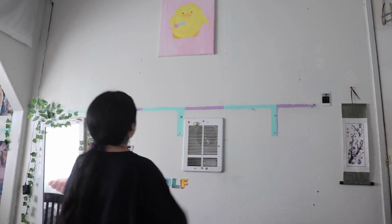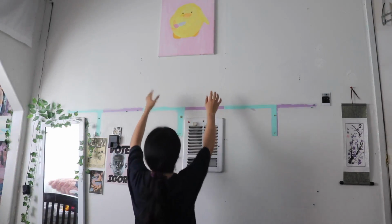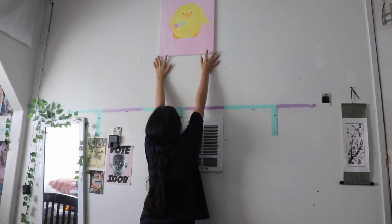Once I was able to remove it, as you can see, there was still leftover paint from when my room literally used to be painted with blue and purple stripes. Like, what? This obviously meant that I now needed to clear my wall and get ready to do some painting.